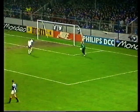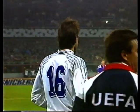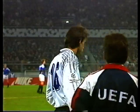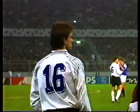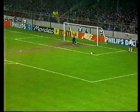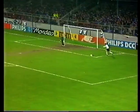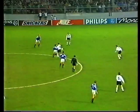So that substitution will be made now. It will be Peter Kreve who goes off. And Claude Verspaye, who's a very seasoned player, also plays like Kreve on the right-hand side of the field. Fresh challenge for Rangers. Yeah, Kreve just disappeared in the second half there, and he looked their best attacking player in the first half. So just under 10 minutes left.